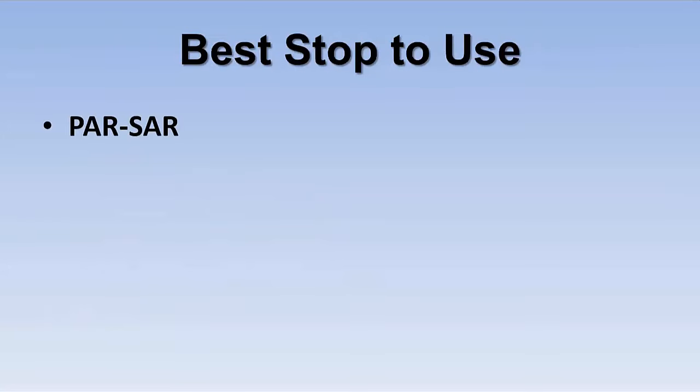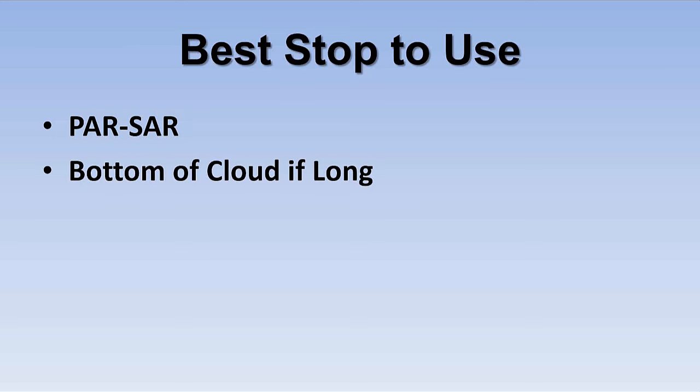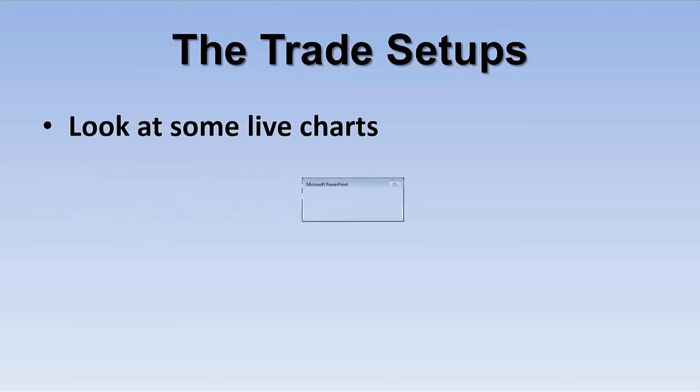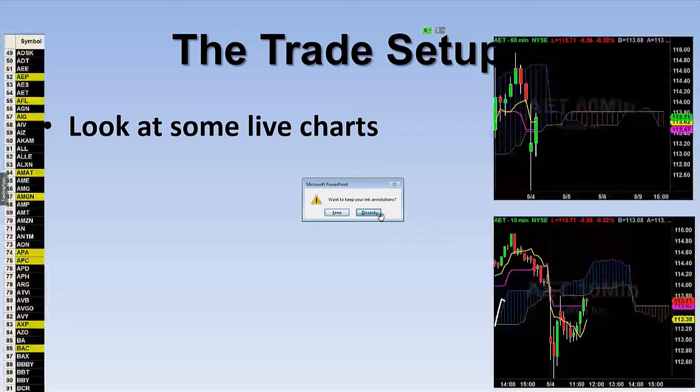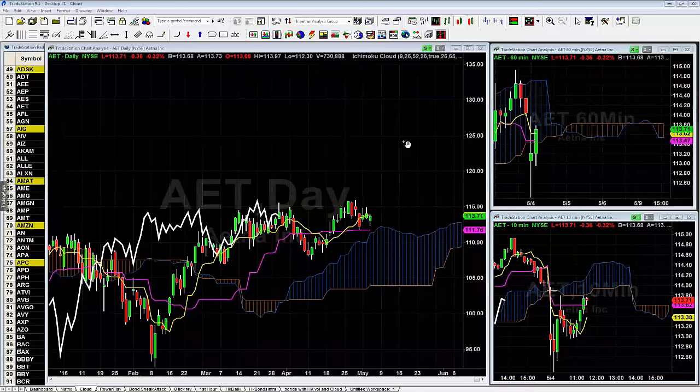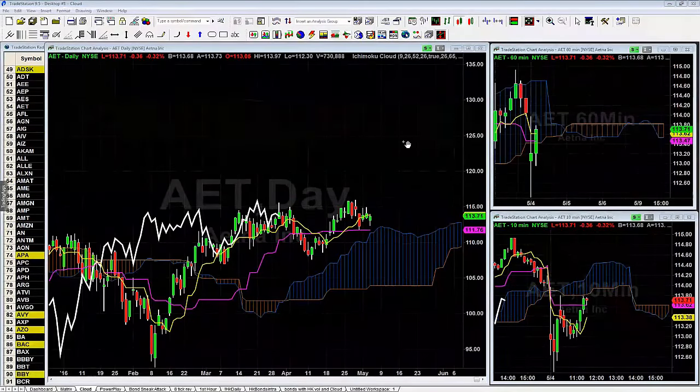Number one question I get on this is best stop to use. So I want to just kind of get that out of the way. I like to use the parabolic SAR in order to properly trail a stop on this. You can also use the bottom of the cloud if you're long, or the top of the cloud if you are short. So let's take a look at some live charts, because as useful as PowerPoint is, you cannot do anything without live charts. I mean, if you're a trader. So that's what we're going to do.